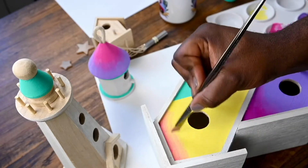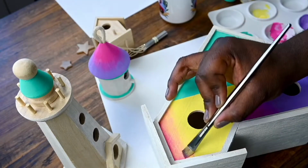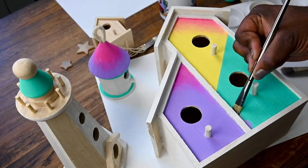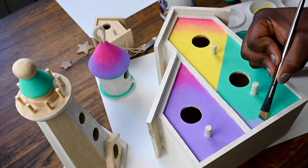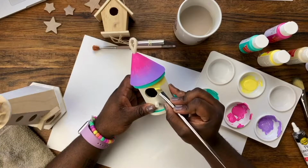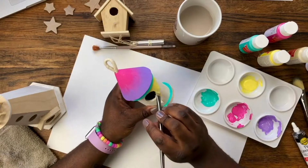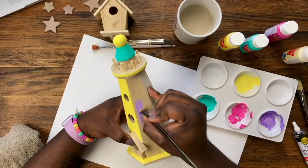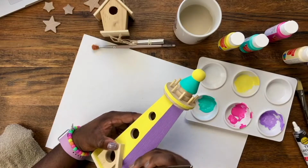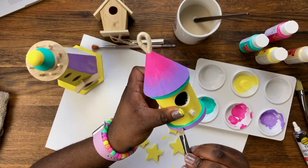You could make your birdhouse a solid color, you could choose a holiday color theme, you could make your birdhouses match your people houses, and you could do a lot of different things creatively just by selecting the colors that you use. Painting these birdhouses doesn't require a great deal of skill, and it's really just about experimenting with color combinations and adding embellishments where you see fit.